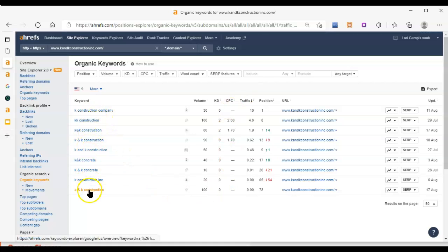So basically your name and also this A and K. So you are showing up in the first position for the 30 people a month that are typing K Construction Company, which is nice. But if that's actually you and you're the one that they're looking for, then that's fantastic. But you're only showing up if somebody knows who you are and they're trying to find you.